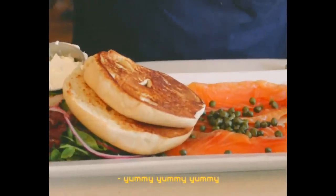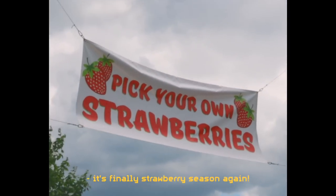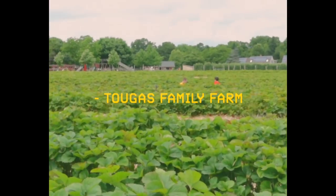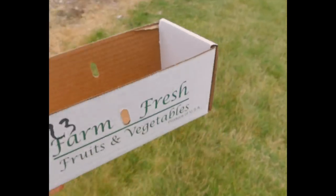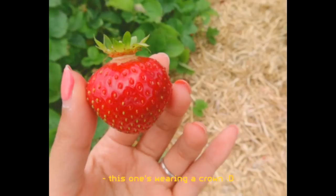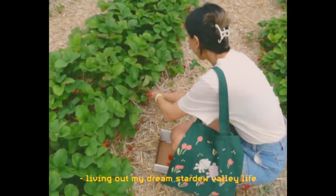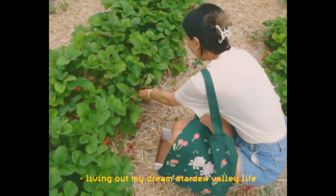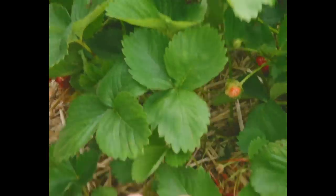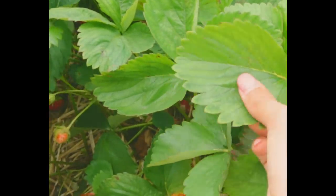Salmon looks so good. Yeah. You have to fill these two boxes. Oh, that one's nice. Yeah. It smells so nice here. Wow. I love strawberry leaves. They're so pretty.